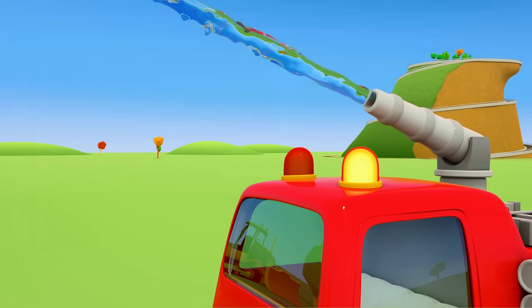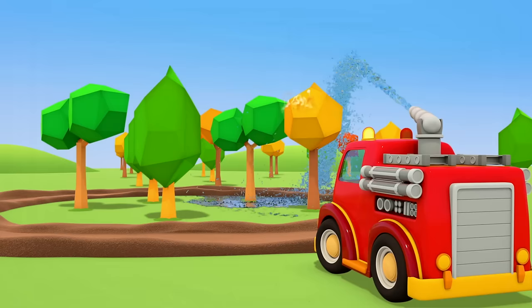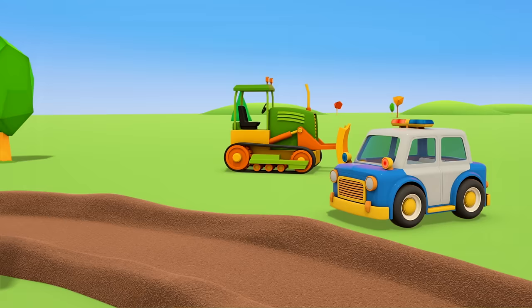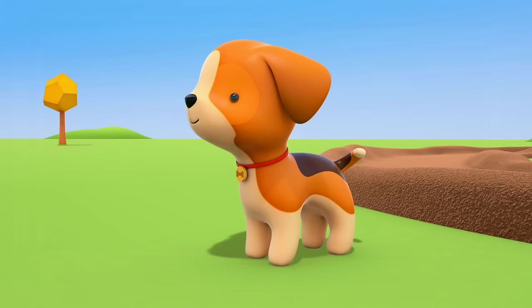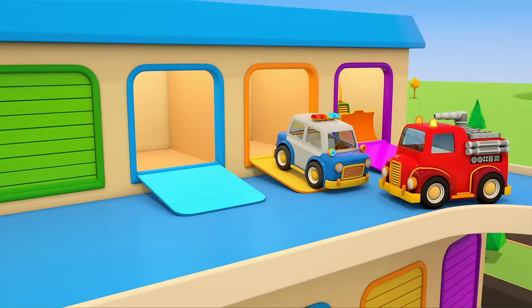Turn on the water. It's working. The fire's been put out. Everyone is very happy. Now the cars can return to the garage. Thank you, helper cars. These cars always have a lot of work. I wonder who they'll help next. Till next time, helper cars.